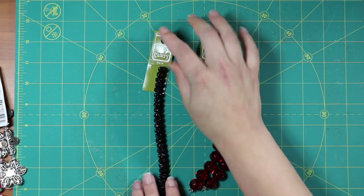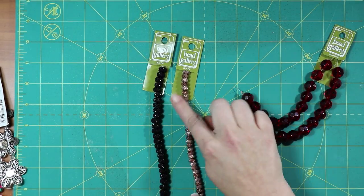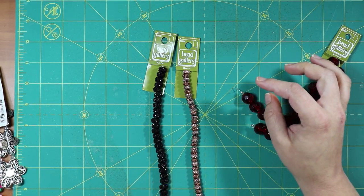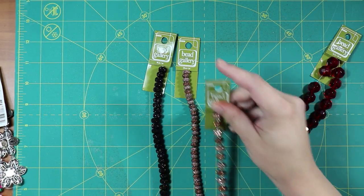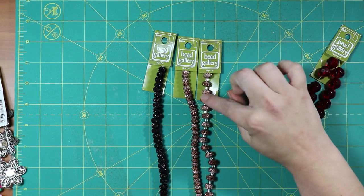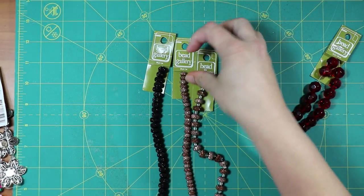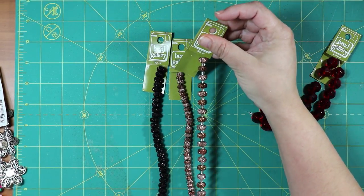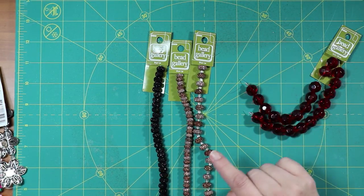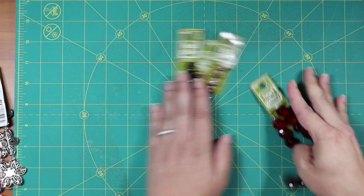Then I got these, and the funny thing is I saw Deb haul these beads, and they are so pretty. It's like a rose gold kind of coppery brown. They'd be amazing for fall. These are a little bit different. They've got the spacers, and they're a little bigger. I hope the camera shows how shiny and pretty these are. So I got black, the kind of fall-ish color, and then these.